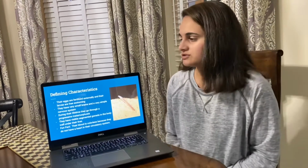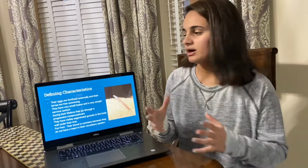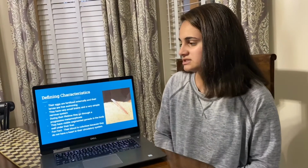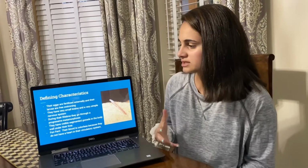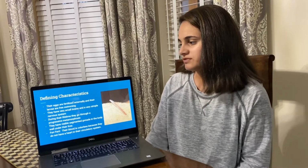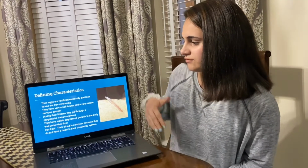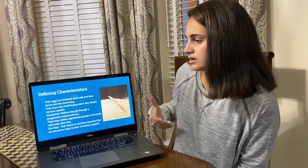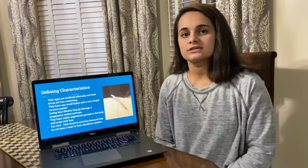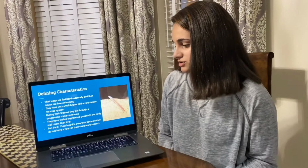There are some defining characteristics of a lancelet. Their eggs are fertilized externally, meaning outside of the body, and their larvae are free-swimming. They have very small brains and a very simple nervous system, so they aren't extremely complex in that sense. And during their lifetime, they go through a progressive metamorphosis, so they go through the egg phase and the larvae phase. And they have visible segmented gonads in the body under their livers. And the fun fact is their blood is colorless because they do not have a heart in their circulatory system.